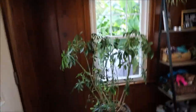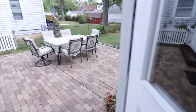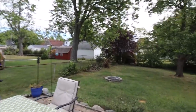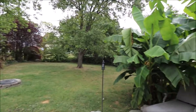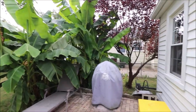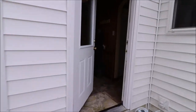And actually, while we're here, let's go ahead and step outside the back. So beautiful paver patio back here. Fully fenced yard, fire pit, and the cool banana trees, which you don't see too much in Ohio. Super cool, actually. All right, let's head back inside.